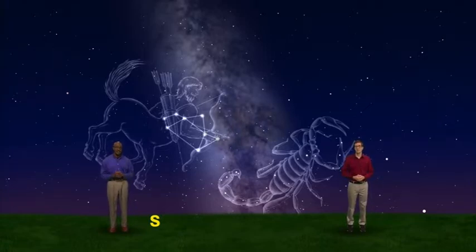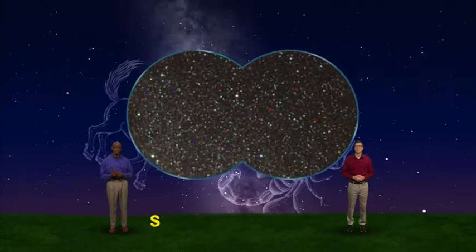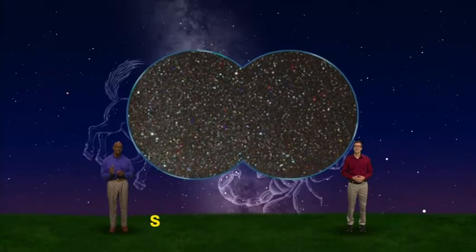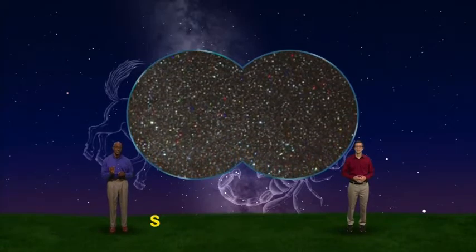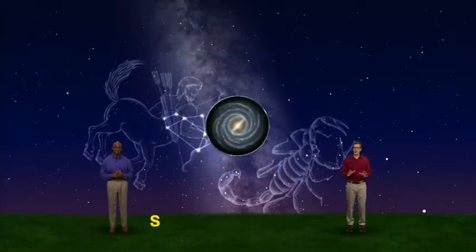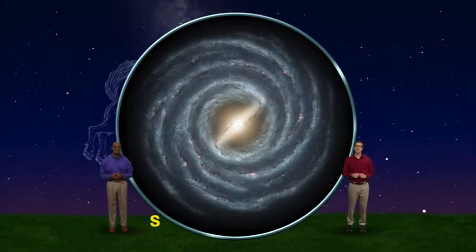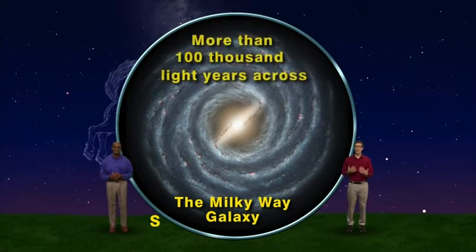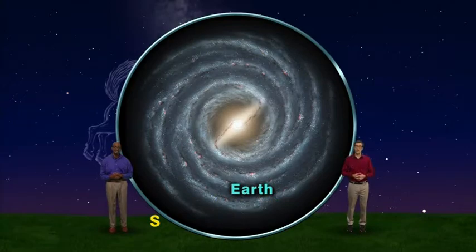And if you take a pair of binoculars and look here, or for that matter, anywhere along the Milky Way, you'll see that it's made up of millions of pinpoints of light. Each one is a distant star. These stars, along with our sun, all belong to a great cosmic spiral family of 200 billion stars we call a galaxy, the Milky Way galaxy. The Milky Way is so huge, it is more than 100,000 light years across, and the Earth is about two-thirds of the way out from the center on one of the spiral arms.